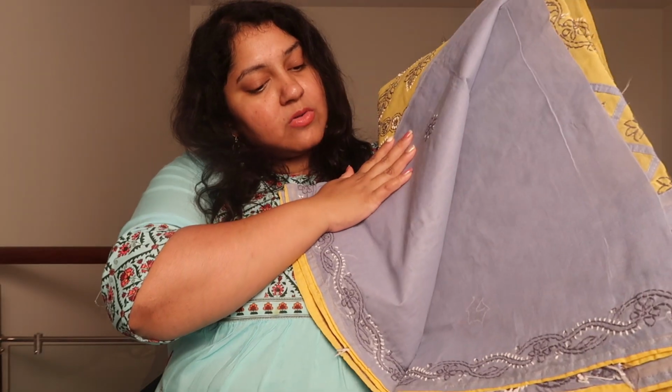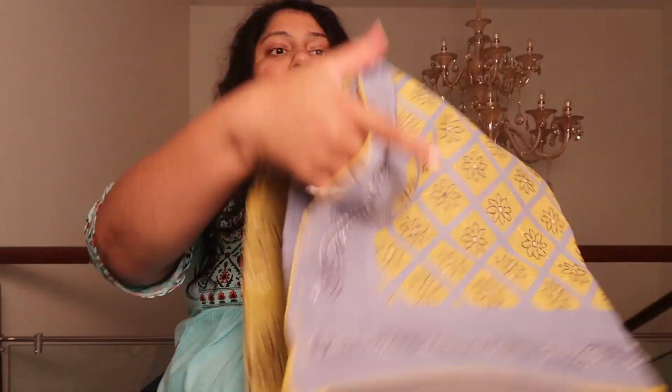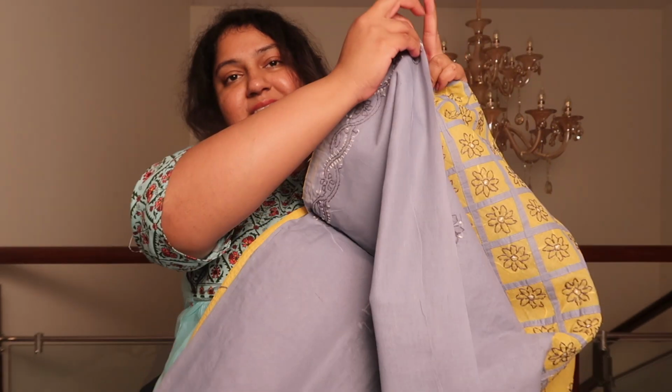It comes with a blouse. It has a grey inside, so I'm assuming it comes with a grey blouse. I don't want to spoil the foldings because I'm not that good at folding them back, but yeah.